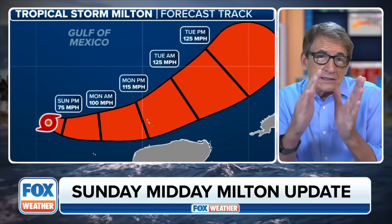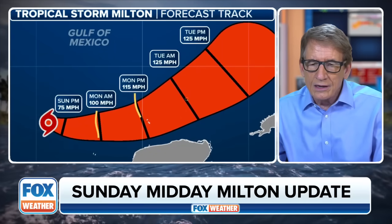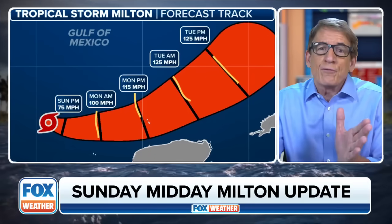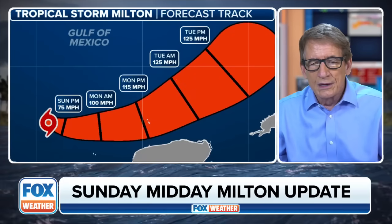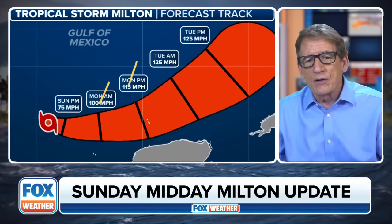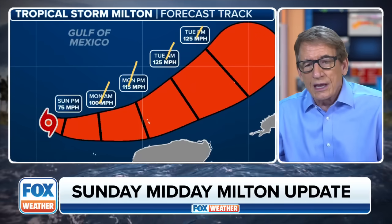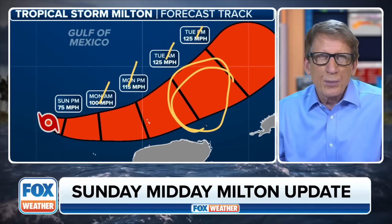That'll begin to change tomorrow. We can see the distance between these lines, between here and here and here and here. You see it's increasing, an indication that it's going farther in 12 hours, so it's moving faster through that time. And look, we start out tomorrow morning at 100, then by tomorrow evening 115, 125, and then kind of leveling off through Tuesday. But how strong it gets in this area on Tuesday is a bit of an open question.